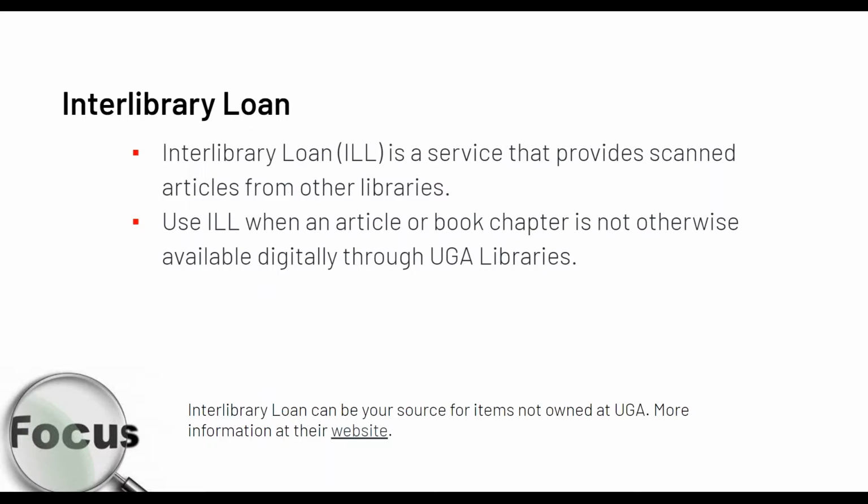They will not scan entire books, but if you just need a chapter out of a book and we don't have it available through the ebooks that we have, Interlibrary Loan can be a really good spot to go to. I'm going to turn it over to John now.